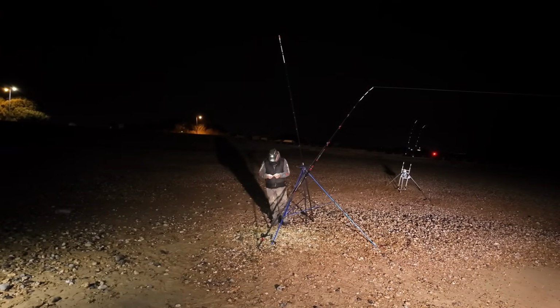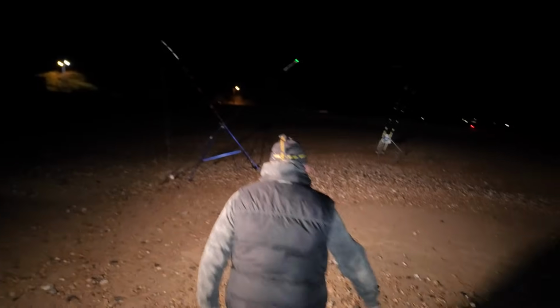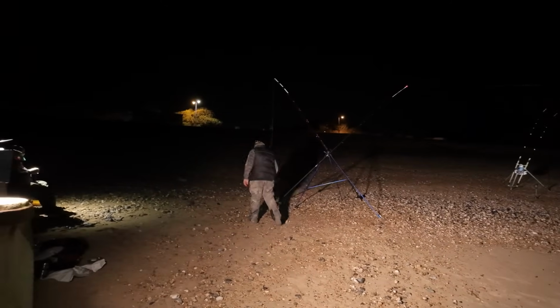Let's put a bit of worm on there and let's put some bait elastic on it, holding it above the hook. Okay, so let's get this out and see if we can catch something on it. Nice fresh big bait. Bluey and squid again.